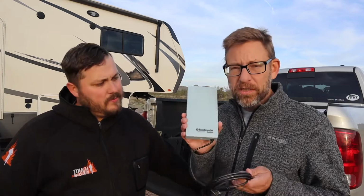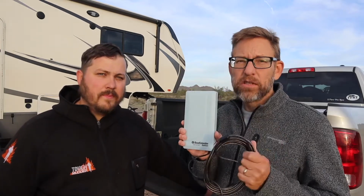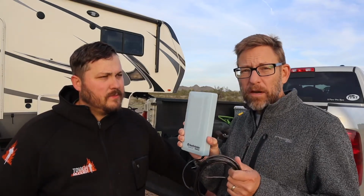I also just got a directional. A friend of mine said, hey, I got something for you, and they gave me a directional Wi-Fi extender. So now I can point at the source and get a better package, but this has to be used outside. You guys have a cell booster? Yeah. That works with your cell phone, and does it work with Wi-Fi?